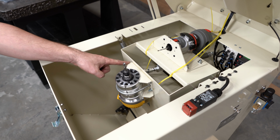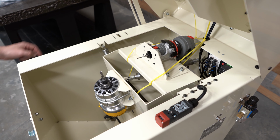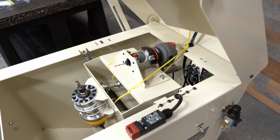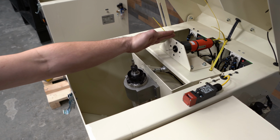All the mounts are made out of 10 gauge on the R2061. Likewise, the R2063 also uses 10 gauge construction.